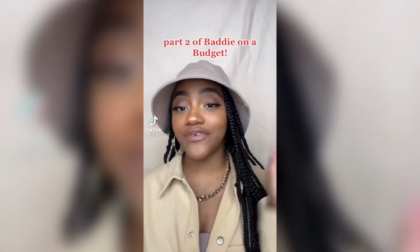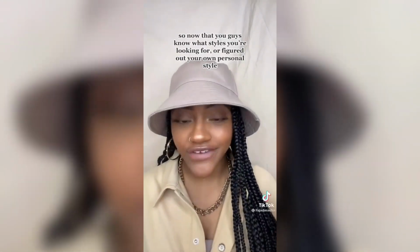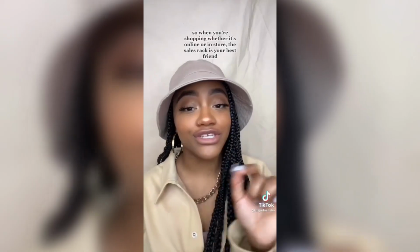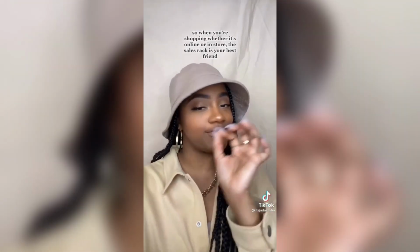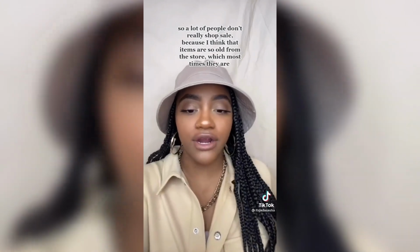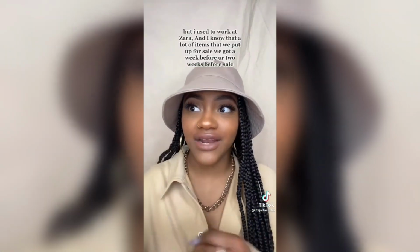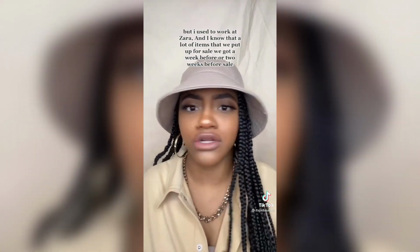This is part two of how to be a baddie on a budget. So now that you guys know what styles you're looking for, or you figured out your own personal style, it's time to shop. When you're shopping, whether it's online or in store, the sales rack is your best friend. A lot of people don't really shop sale because they think the items are so old from the store. Which most times they are. But I used to work at Zara, and I know that a lot of the items we would put for sale, we just got into the store like a week or 2 weeks before sale.